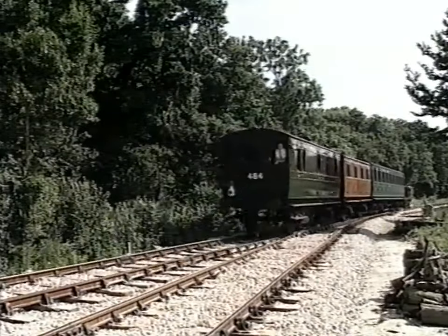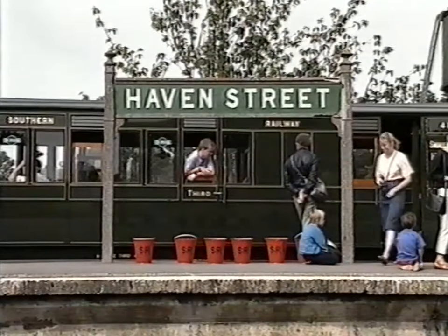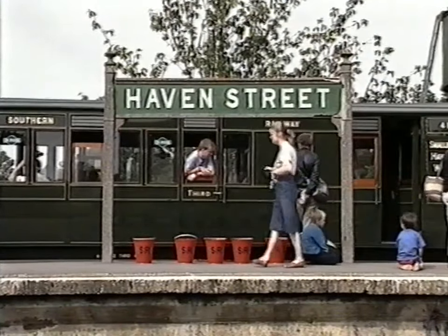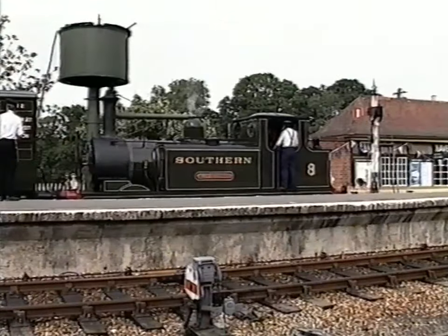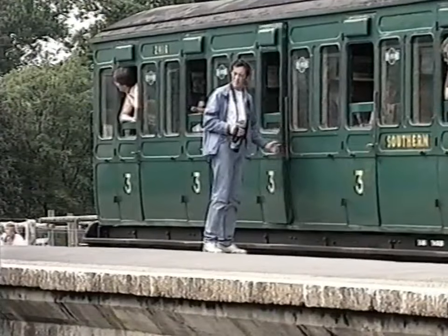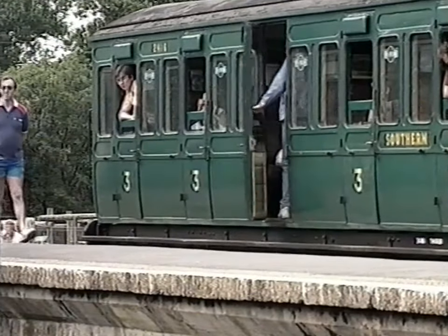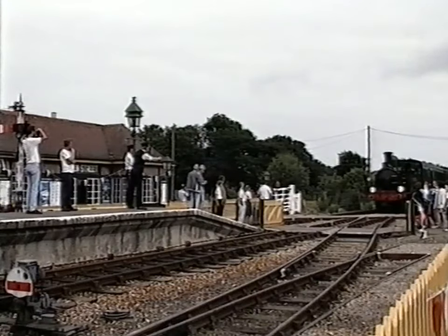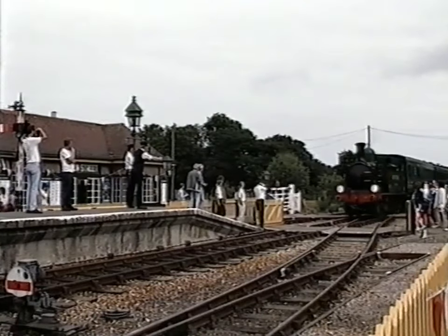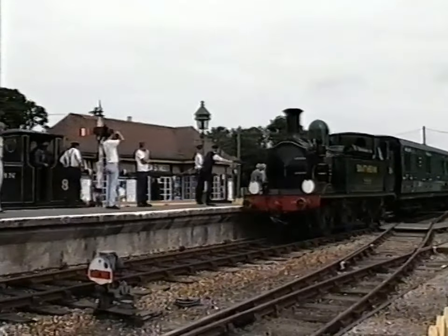A small part of the old island railway network survives as the Isle of Wight Steam Railway based at Havenstreet. Here we see a Terrier which had an interesting history. It was built by the London, Brighton and South Coast Railway in 1877, sold to the London and South Western in 1903 for use at Lyme Regis in Dorset, and resold to the island's Freshwater and Yarmouth Railway in 1913.